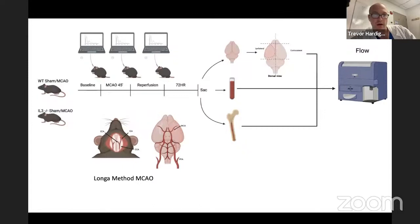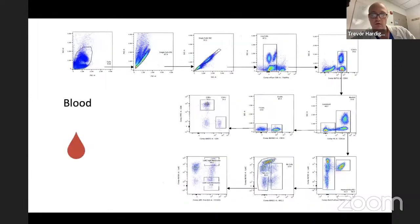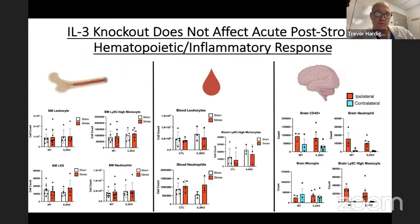So I took mice, both wild type and IL-3 global knockout mice, performed a middle cerebral artery occlusion model, and then we assessed them 72 hours later, looking at the inflammatory response. These are a characterization of our gating strategies for bone marrow, blood, and brain, which were used to identify the inflammatory process and cellular cascade post-stroke.